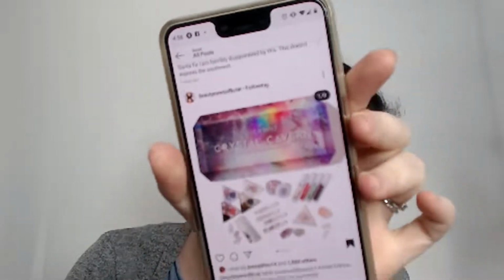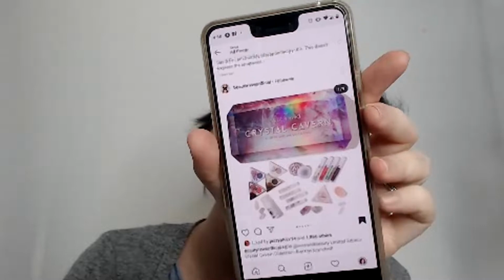The Wet n Wild Crystal Cavern collection, we've got the official photos from Wet n Wild, not just the photos that were taken in the store. So I thought I might just mention this one again. The little box is super cute, but once again, everything in this collection is not really for me. This is going to be on Glam Radar. If not, they already have it. But yeah, so there's 3 eyeshadow palettes. Looks like maybe it's 4 eyeshadow palettes.